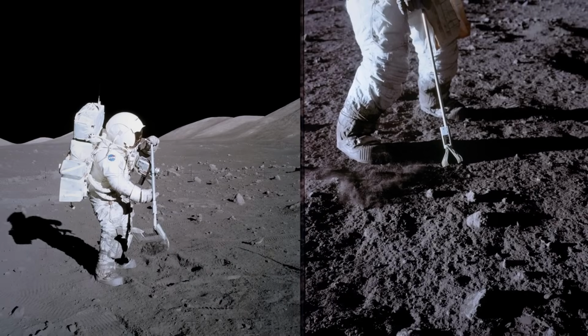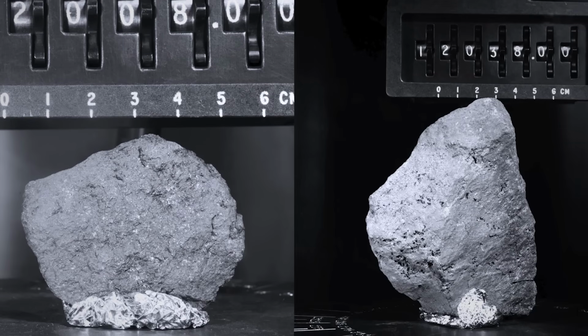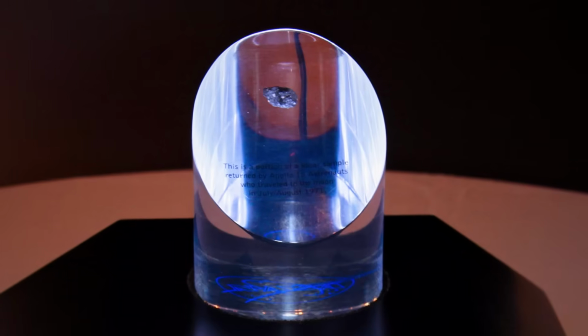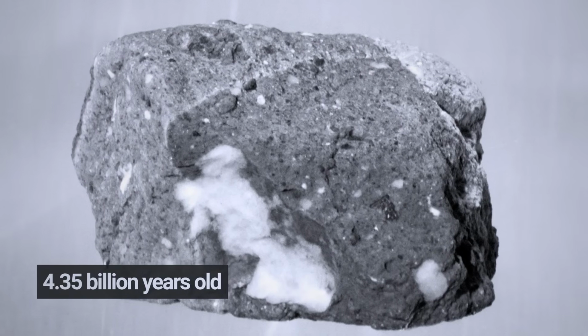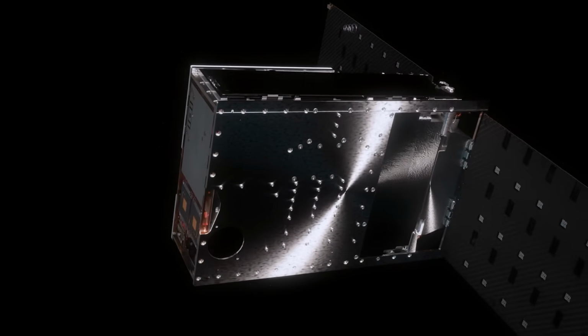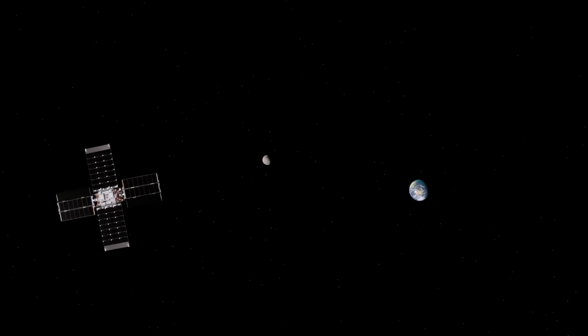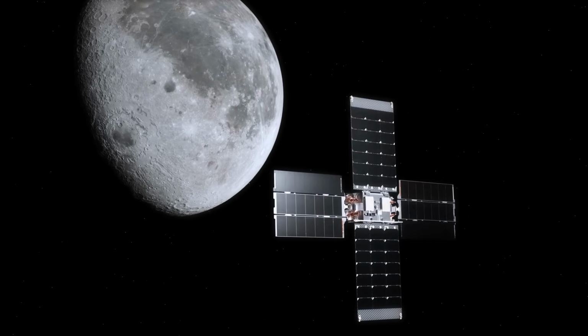The Apollo astronauts brought back a bunch of moon rocks, which helped scientists estimate their ages. The oldest ones are around 4.35 billion years old, which is about 200 million years after the solar system kicked off. So, here's the thing. There's no exact date for when the moon formed, but there are several interesting theories.